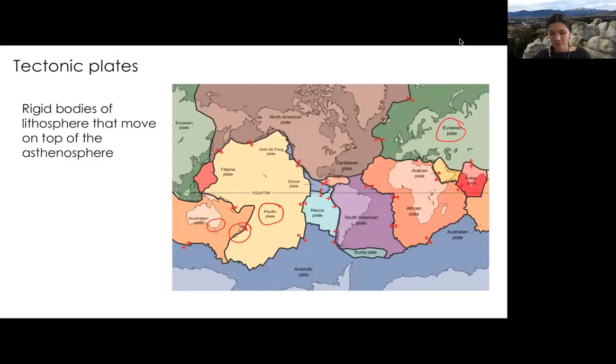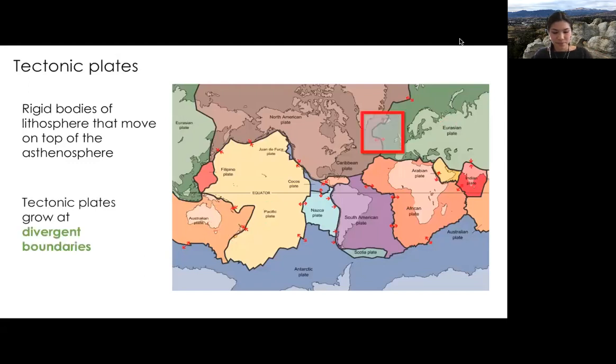And just a whole lot of other plates, and even more plates that we can't necessarily see on here that are starting to fragment. So these plate interactions lead to three main types of boundaries.